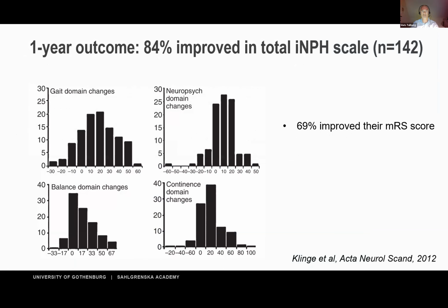So in this study, 84% improved in the overall INPH scale after 1 year. And looking at the different domains, we can see that 77% of patients improved in the gait domain, 56% in the balance domain, 63% in the neuropsych domain, and 66% in the continence domain. And in this scale, gait is a little bit heavier weight than the other 3 domains. Considering the MRS, there was also the same result here, a 69% improvement.